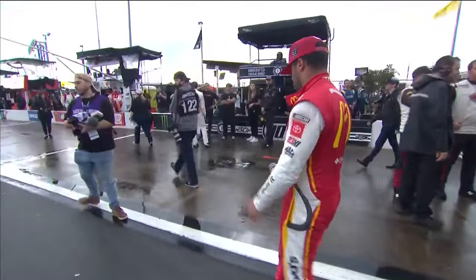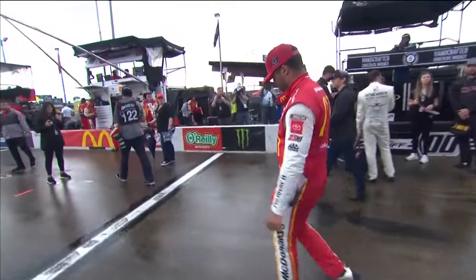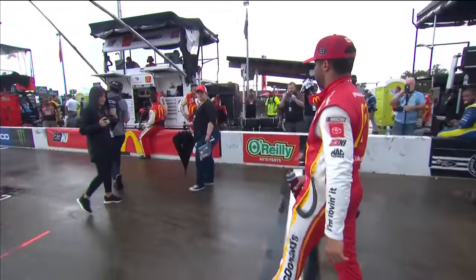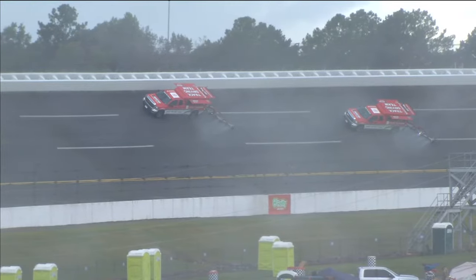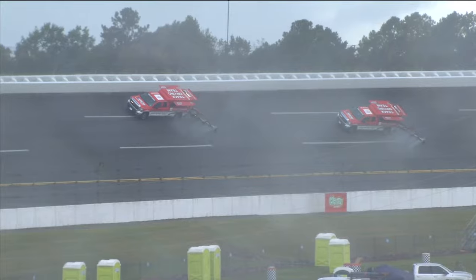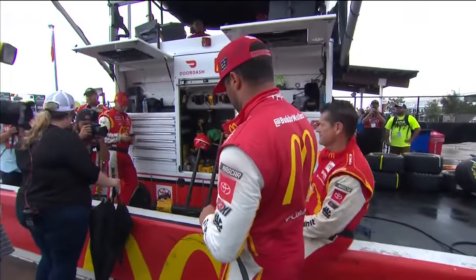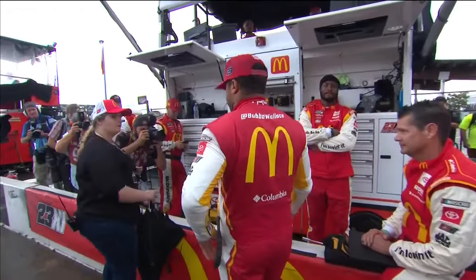If the entire track needed to be dry, it takes about 2 hours, maybe a little over 2 hours, to dry this track. The one thing that might speed this process up a little bit is that it's so big, it didn't rain over the entire track, at least as hard as it did in turns 1 and 2.